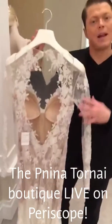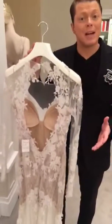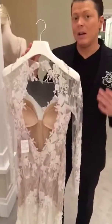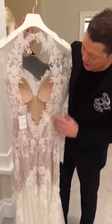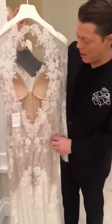Pnina puts a lot of thought into every one of her gowns, and she makes sure that there's elements that are kind of unexpected throughout the entire design. Even if it's a simple design, there still really is something unexpected. Very low backs are very popular right now, plunging back necklines to be quite honest.